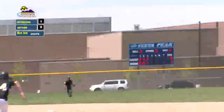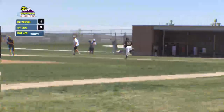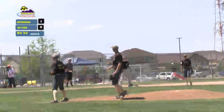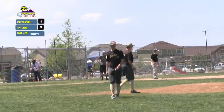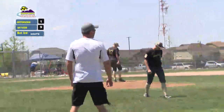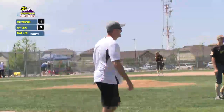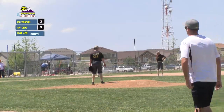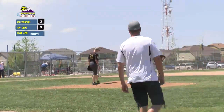Next pitch hit up the middle, should be a base hit. It does score. One run will score. Here comes the throw. Good relay coming in from center field, all over it. So they kept it to one run, but there are now two runs in on the inning, and it's now a 9-2 ball game. Just going with the pitch, going right up the middle. Perfectly timed hit, and now the bases are still loaded.